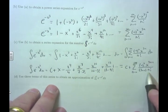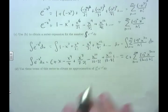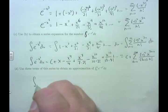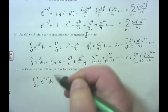Just all I'm doing is applying my formula to this stuff, and notice how clean it writes up. But now, part D is actually, you get to use this thing, because now you're going to integrate between 0 and 1 of e to the negative x cubed dx.